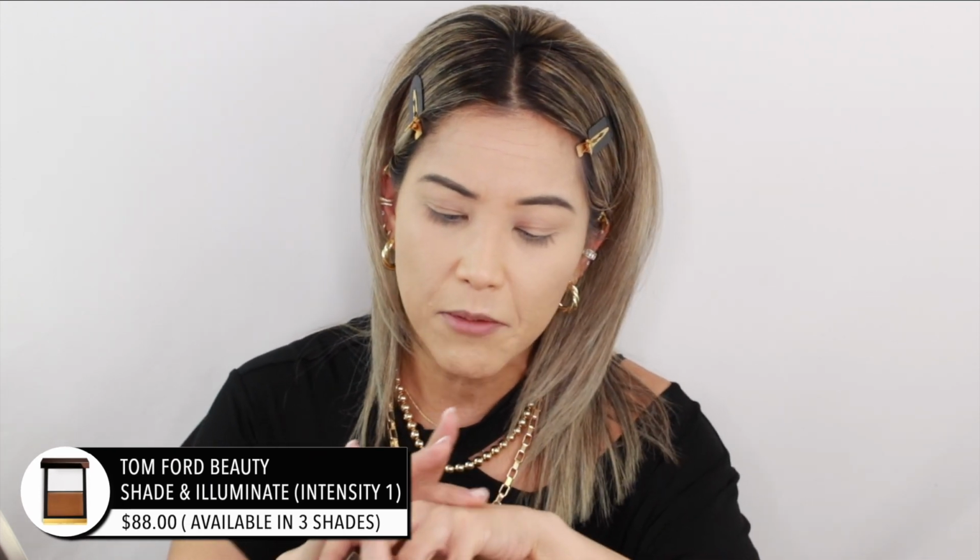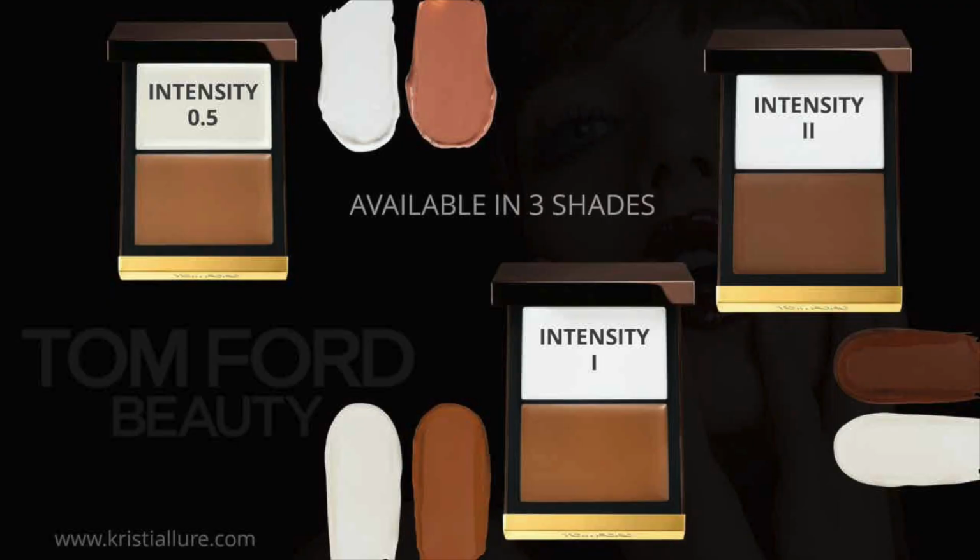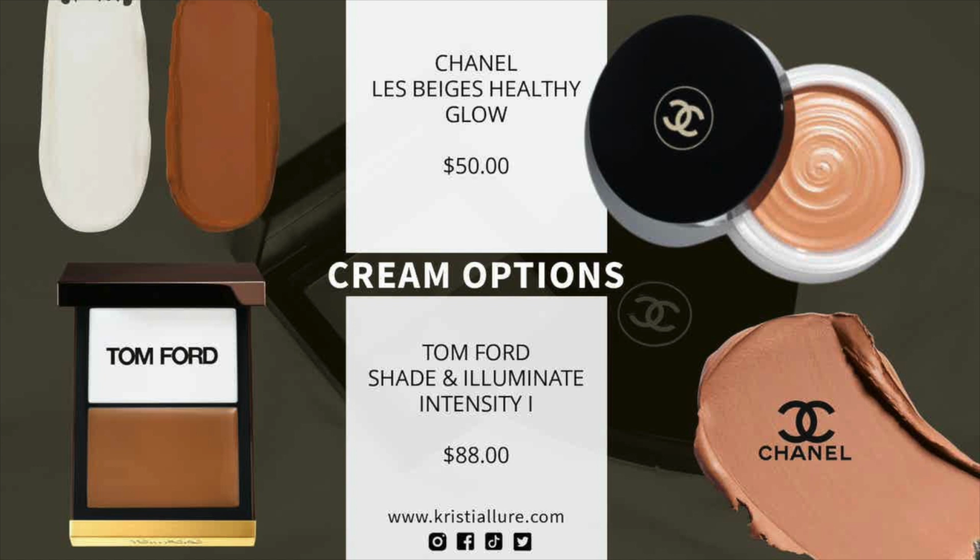But what I found is the Tom Ford one is a really good alternative, and this is another extremely creamy one and just so easy. That one actually produces even a little bit more color. This is Intensity 1. It comes in 0.5, and I think it has three different shades. I'll put it right there. But this is also a phenomenal one. Once I run out of my old Chanel one, I'll probably start using the Tom Ford one more often. Those are very pricey though.